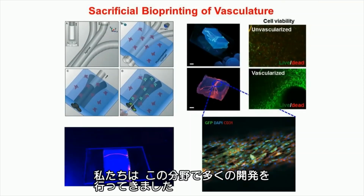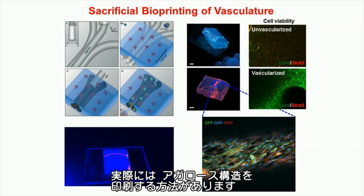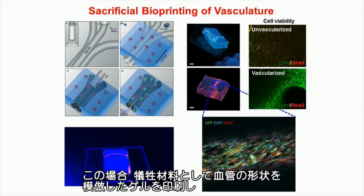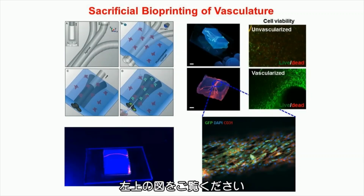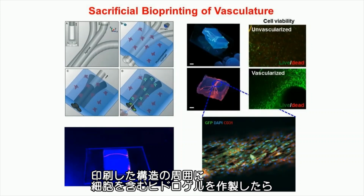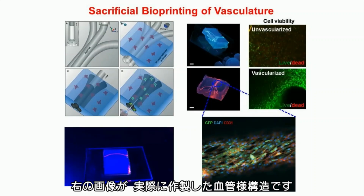Now, we've done a lot of different development of these. There are ways in which you want to print, let's say, blood vessels, where you can start printing your agarose structures, in this case a sacrificial material. You can print gels that mimic the shape of what these blood vessels would look like. Then you can pour your cells around it, as you can see in the top left-hand schematic here. And once you have the cells around the printed structures, then you can remove these sacrificial rods and have something that looks like a blood vessel. So on the right-hand side, you see how some of these blood vessels actually look.